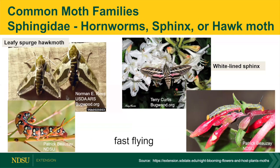So we'll go through a couple of the common moth families that you're likely to see when you're out working in your garden. And over on the left is the leafy spurge hawk moth, which feeds on our noxious leafy spurge. It's a beautiful moth, olive green in color with some lines through the wings, and the larvae is equally distinguished and has the horn that most sphinx caterpillars have.